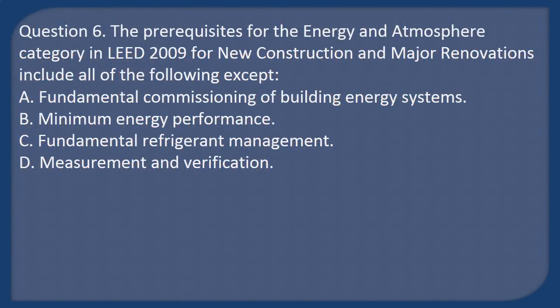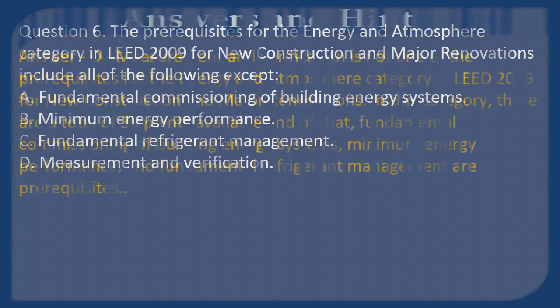Question 6. The prerequisites for the Energy and Atmosphere category in LEED 2009 for new construction and major renovations include all of the following except: A. Fundamental commissioning of building energy systems. B. Minimum energy performance. C. Fundamental refrigerant management. D. Measurement and verification.